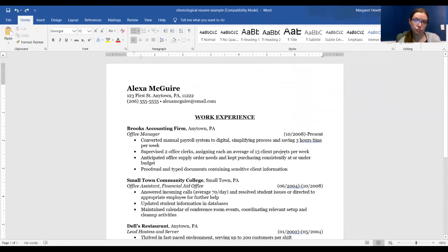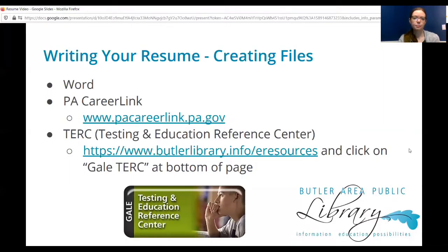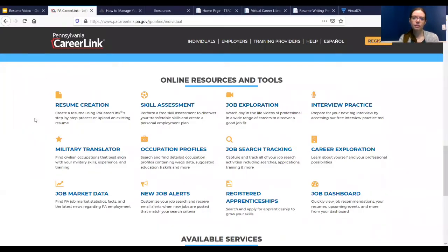If you would like to use this Microsoft Word document as a template for your own resume while you are getting experience formatting one, you can certainly do that. There are also some online tools that you can use to create a resume. One is Pennsylvania Career Link, which can be found at pacareerlink.pa.gov. PA Career Link has a resume creation tool as well as a number of other job resources.